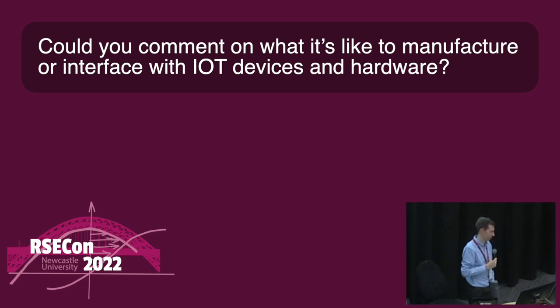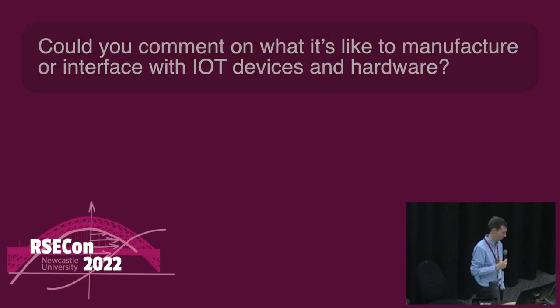I did mention devices that aren't available on the open market right now, such as the radar, and it is proving difficult. So in that case, we have to develop our own firmware to upload to a device in the person's home. And that's not really sustainable. So we're working on ways to solve that problem.